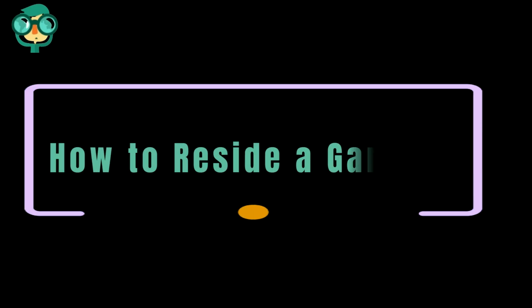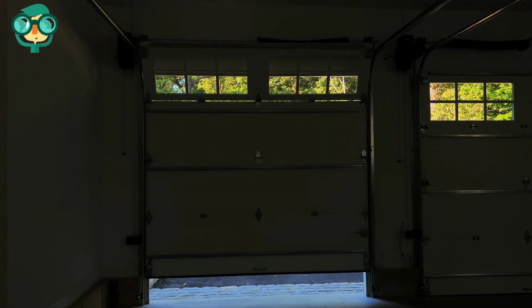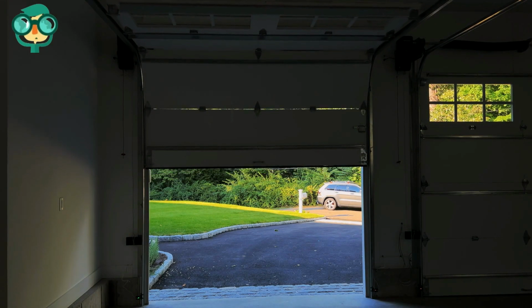Today, we will talk about how to reside in a garage. Let's have a look at the details. Living in a garage may be by choice or by necessity, such as during renovations or after a disaster. Either way, making it more comfortable is important.